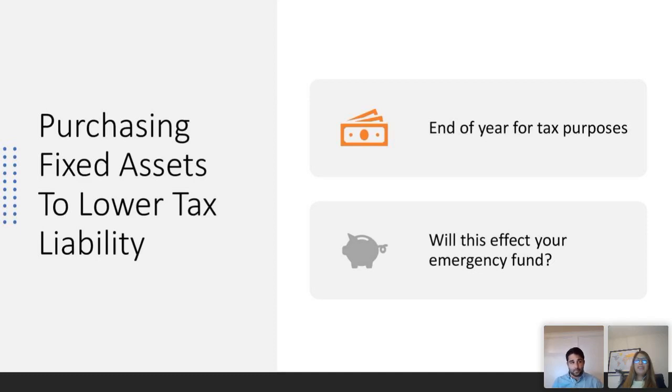So purchasing fixed assets could be a tax saving strategy for your business. Let's say you should be able to generate a profit and loss for January through August at least, or I hope you're able to do that. Let's say you're looking at January through August and you realize that your net income is very high, right? What are some ways to decrease that net income so that you don't end up paying a lot of taxes? One way is by purchasing an asset. If you purchase a truck, equipment, machinery before December 31st, then you'll be able to claim that on your taxes and have that depreciation expense write off.